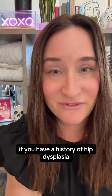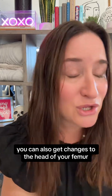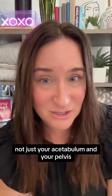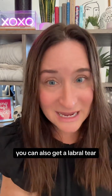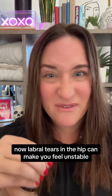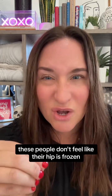If you have a history of hip dysplasia, that makes it worse because you were already a little bit funky. You can also get changes to the head of your femur, not just your acetabulum and your pelvis. That can cause problems as well. You can also get a labral tear, just like you can have a labral tear in your shoulder, you can have a labral tear in your hip. Labral tears in the hip can make you feel unstable, they can have deep pain, but oftentimes these people don't feel like their hip is frozen.